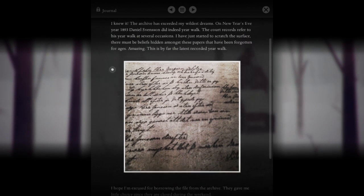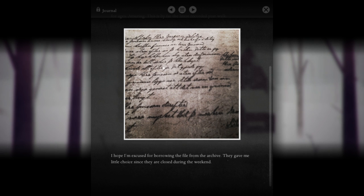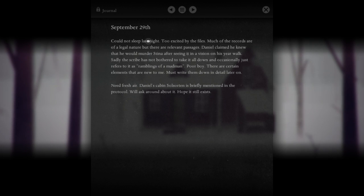and it even mentions it in the court documents for Daniel that he went on a year walk. He mentions doing it, and apparently the court seems to think that it might have added to Daniel's madness. The court stenographer refers to a lot of what Daniel says as just ramblings of a madman.